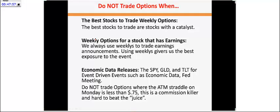So I like to trade weekly options for earnings as well. Economic data releases, SPY, GLD, TLT, for event-driven events, such as economic data or the Fed meeting. I do not like to trade weekly options where the straddle price is very, very cheap.